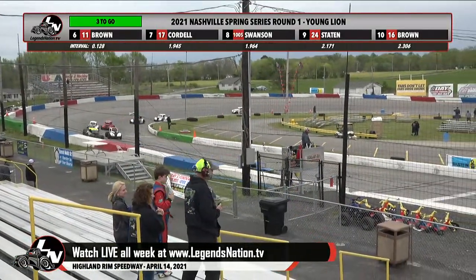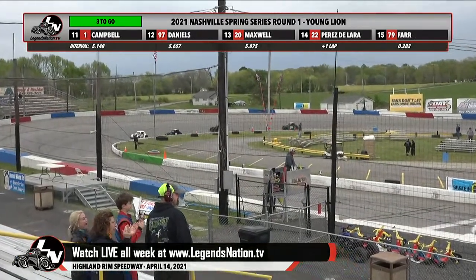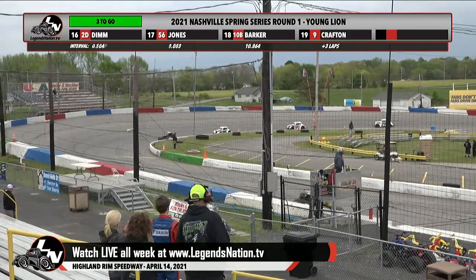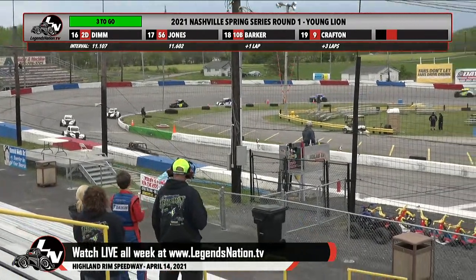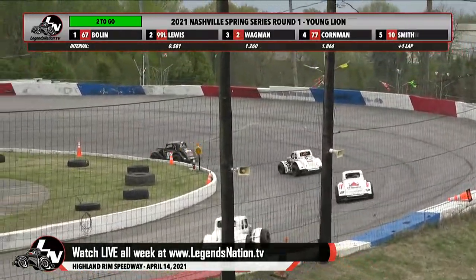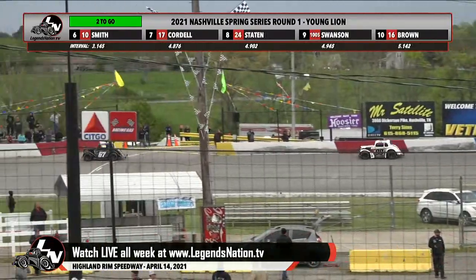We're going to make our way more towards the front if we can. 3 laps to go. There's your leaders coming through turns 3 and 4. Cameron Bolin. There he is. Cameron Bolin, your leader. 2 laps to go, this time by. The 99 of Lewis seems to be catching him a little bit, but does he have time to do so?